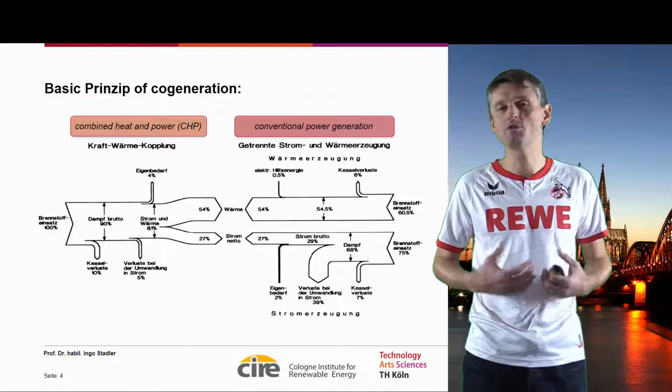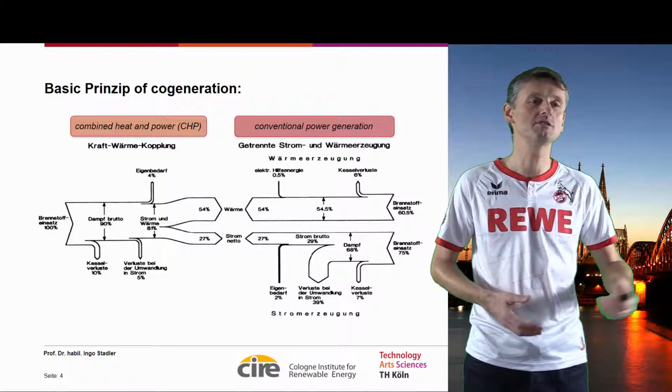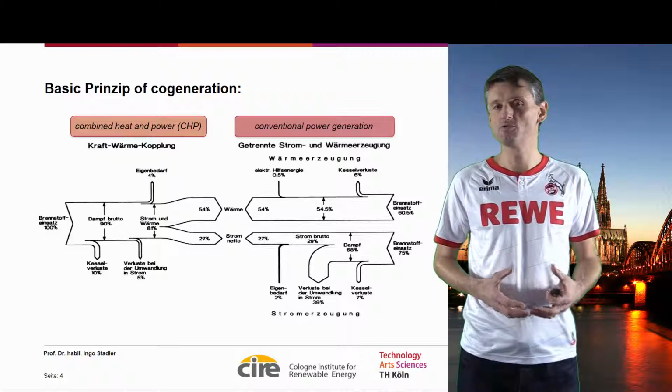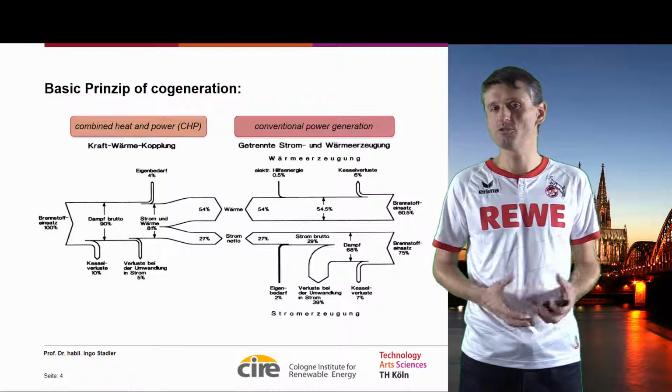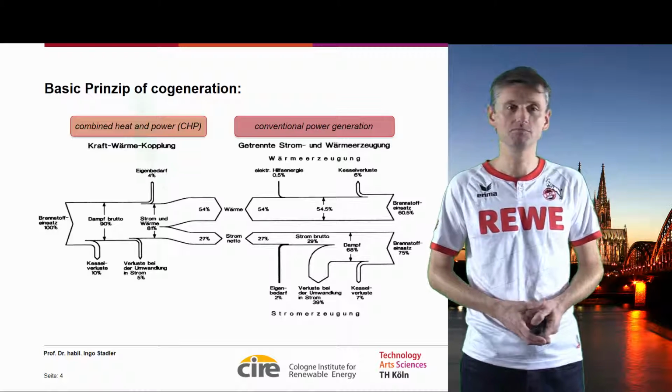But to explain in more detail how combined heat and power and also district heating systems work, we first have a look at a video that we are allowed to show by courtesy of Rhein Energie.